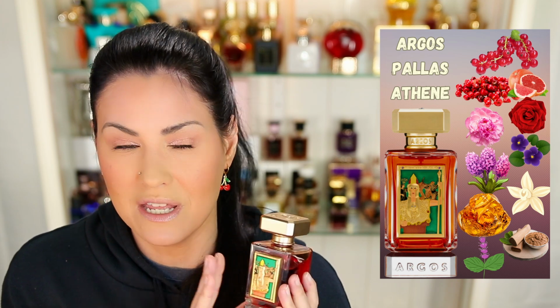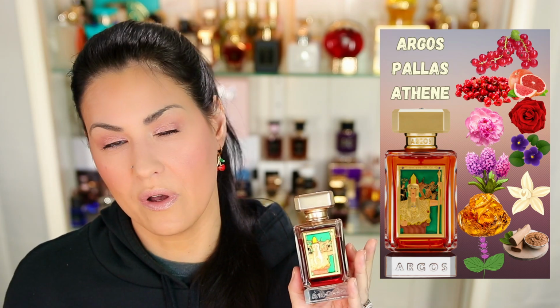Fruity florals aren't that unique, but Argos does unique fruity florals. And I love Argos bottles. Performance is really good on this one as well. I have no issues. So I highly recommend getting your nose on this one. It is beautiful. So this is by the House of Argos, Pallas Athene.